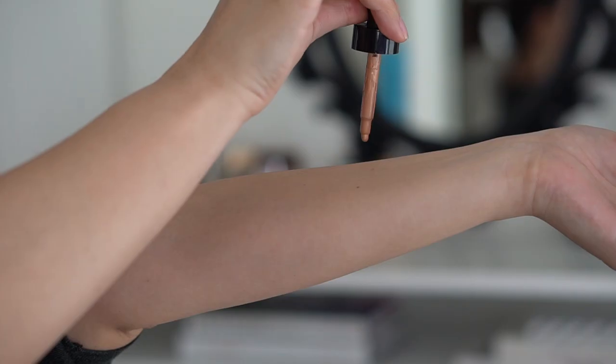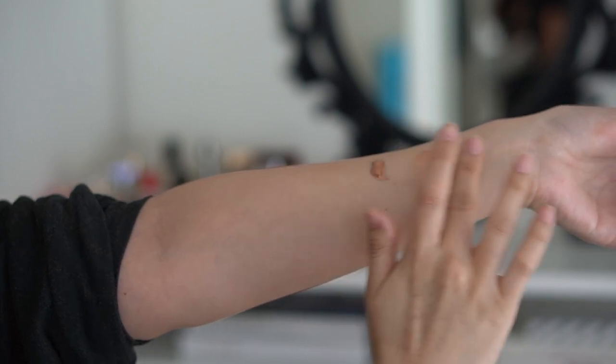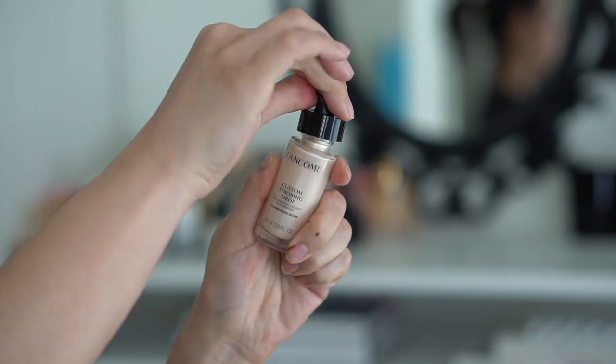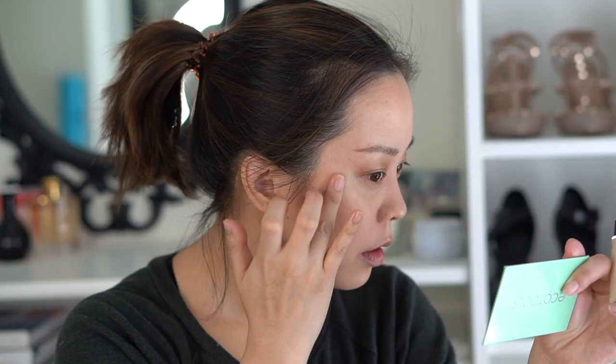You can sheer them out, you can build them up, you can use them with your foundation, without your foundation, you can mix it in with your foundation, you can use it on top, underneath. These are seriously so customizable. And I used the Champagne Glow on the inner corner of my eyes as well as my highlight today. They are just the most beautiful candlelit glow. It's not greasy. It settles really nicely.